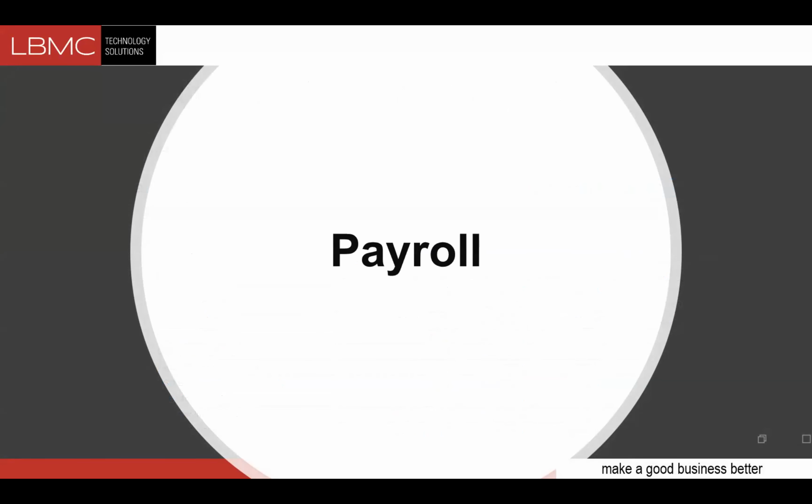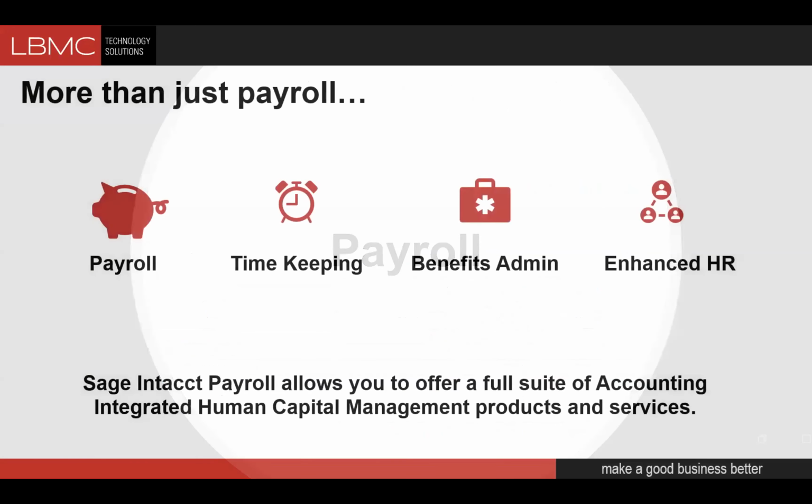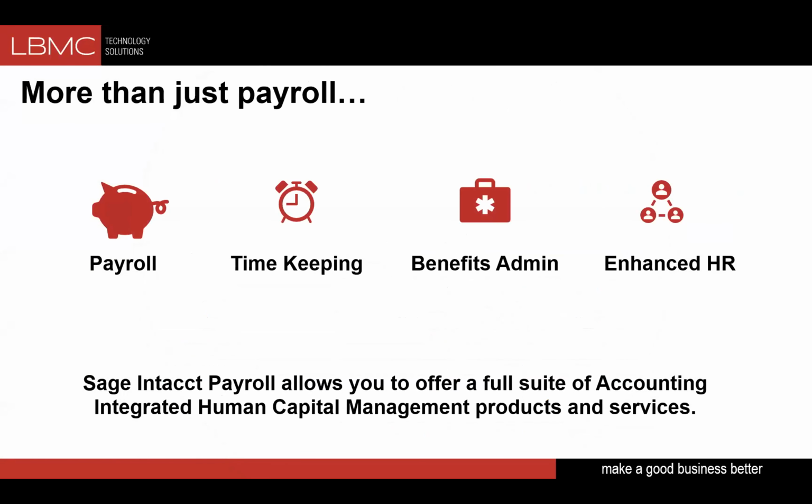All right, so some things are going on with payroll. So Sage Intacct Payroll powered by ADP is now available, and it's more than just your standard payroll here. So it's got timekeeping, we've got benefits admin, and we've even got enhanced HR functions. So if you are interested in this, please reach out to your LBMC account executive. They can get you some more information on that, but super cool rollout here.